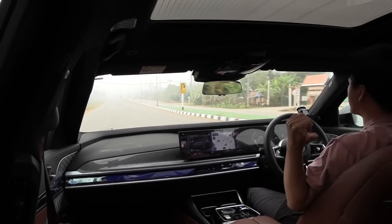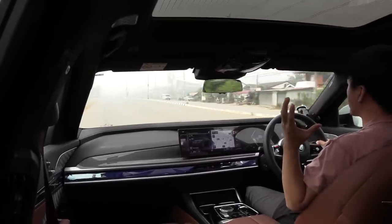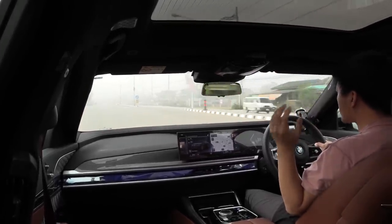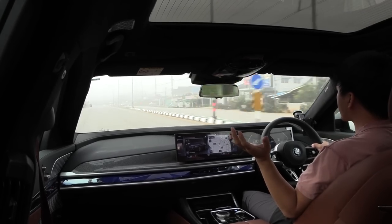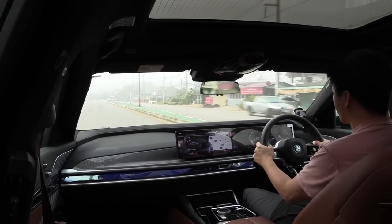You know the cabin light in the back there? You can change how bright you want it. But you can also change the color temperature on the freaking interior light. I was like, wow, now I am impressed, yes.